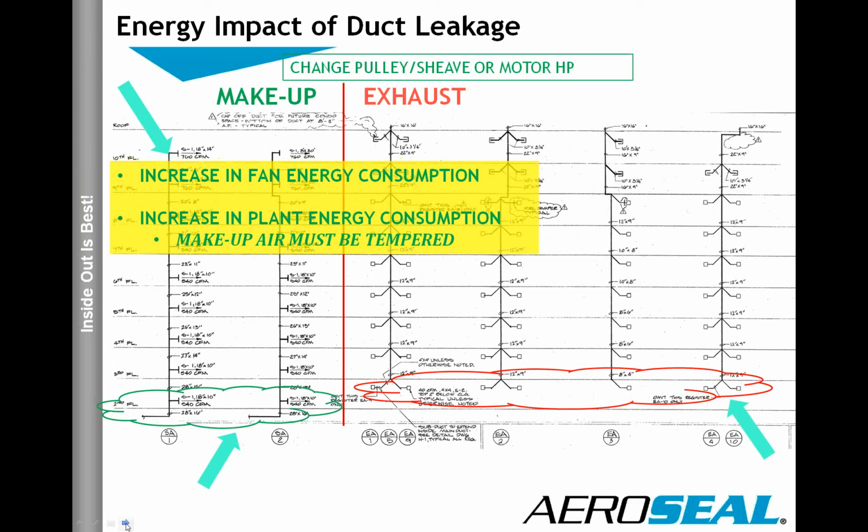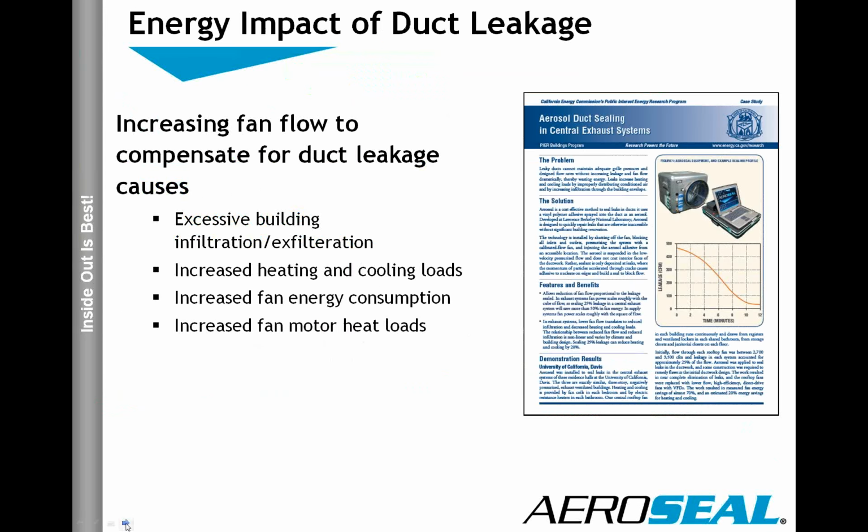So now all of a sudden, if you sit down and really look at it, a holistic view, and obviously this is the simplest system, right? It's exhaust. You pull it out, you push it in. We have just increased fan energy consumption twice. We've increased plant energy twice. We've created an indoor air quality problem and a comfort issue. So here's your impact of duct leakage: excessive building infiltration, exfiltration, heating and cooling loads, fan energy consumption, and fan motor heat pickup.